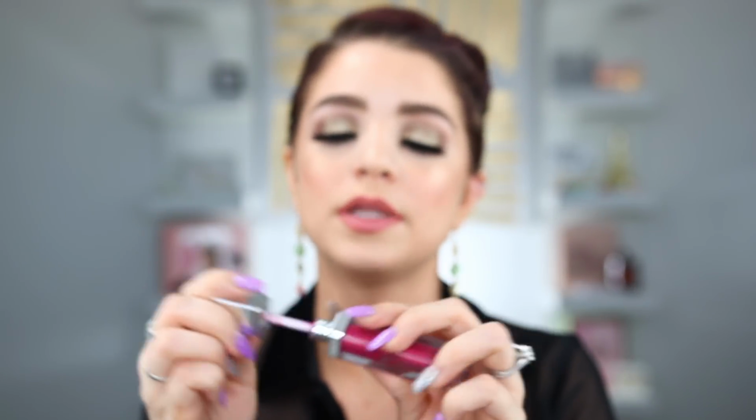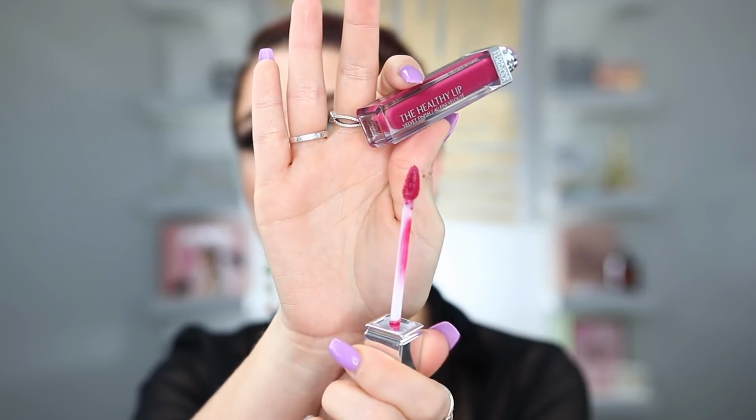I just love the formula of these because they are velvet. They are very comfortable to wear. They dry down really nicely and really fast, and I love velvet lipsticks the best because I feel like they are the most comfortable, but they still dry down like a liquid lipstick and are very long wearing. I absolutely love the applicator on these. It's a wider applicator, and that's what I really love because it's really easy to get your whole lip and to line it as well. And I love that they are a drugstore liquid lipstick that I've been loving.